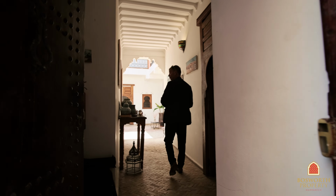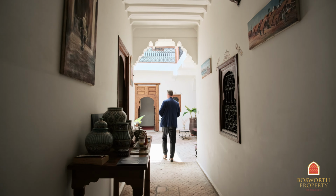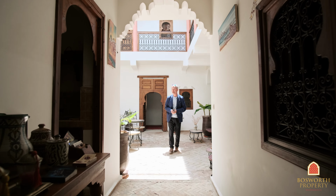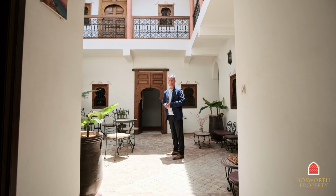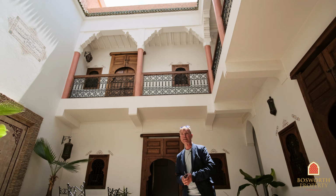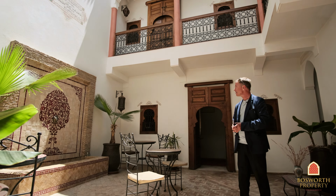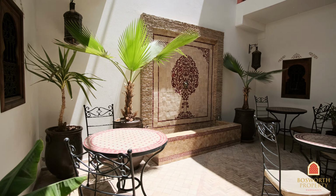In through this entrance hall already, and into this lovely, bright courtyard. Very nice indeed. So as you can see, the property needs a bit of TLC, but it is very nice. Structurally sound. Little fountain over there. I'll take you across the courtyard into the sitting room.